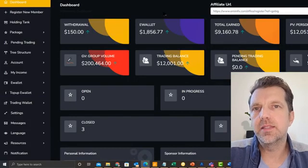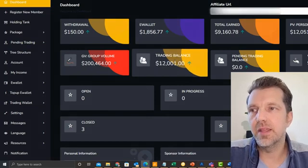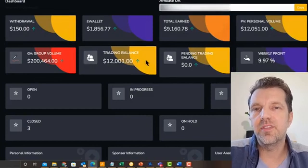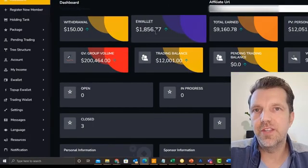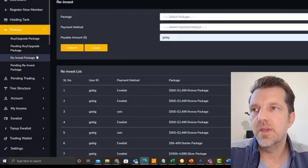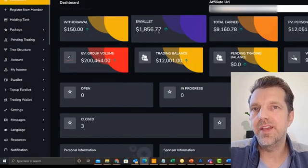Another thing I wanted to point out is that a lot of people come in with an initial investment of about $500. And that's great. That's a great starting place. But you'll notice last week's weekly return on investment was 9.97%. So if you had $500 in your trading balance, you would have just shy of $50 in your e-wallet. If you wanted to reinvest that $50 in your trading balance, you would have to use the top-up e-wallet feature to bring that e-wallet balance to at least $99. So if we look at the package and reinvest package, the minimum reinvestment amount is $99. So that particular user wouldn't be able to reinvest until maybe the following week when that e-wallet grows to over $99.